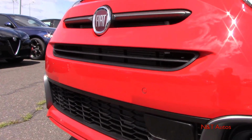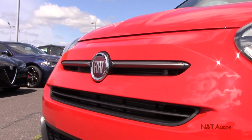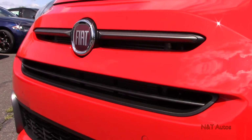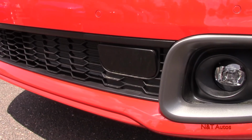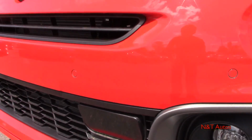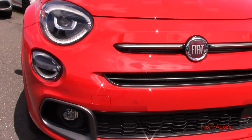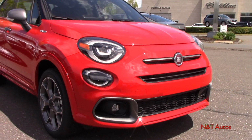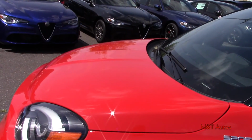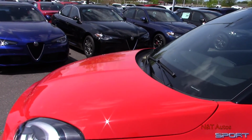We also have 3 different portions for your air intakes for the grille. The top one has the Fiat mustache with the emblem, then the lower one, and then the bottom one. The bottom one also has your sensors for your adaptive cruise control and distance warning for the front. We also do have parking sensors that wrap the front bumper. So up here we have a nice short hood with the central creases.